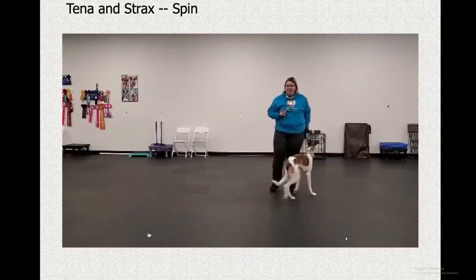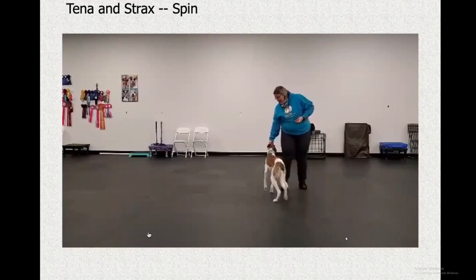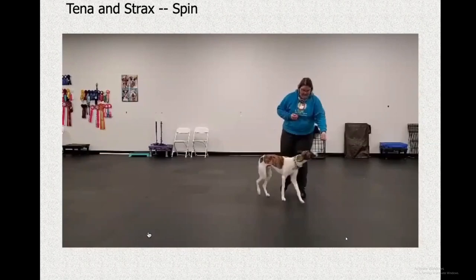And recapping, have them moving towards you, spin them to the outside, away from your body, on one of your sides. And that's how we teach spin.